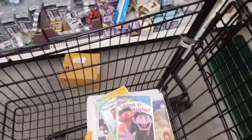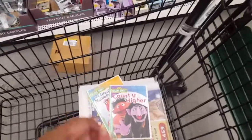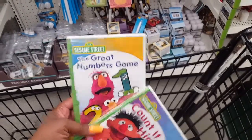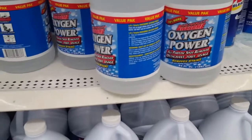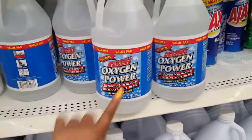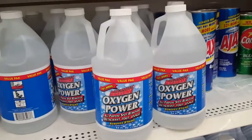I'm not gonna be doing no Dollar Tree haul, so I just wanted to show y'all that I pick up the newspapers, which are $1 here instead of $3, and then I saw the Sesame Street tapes, so I got Counting Higher and the Great Numbers Game. I don't know if I've seen this one, the Oxy powder liquid here before.